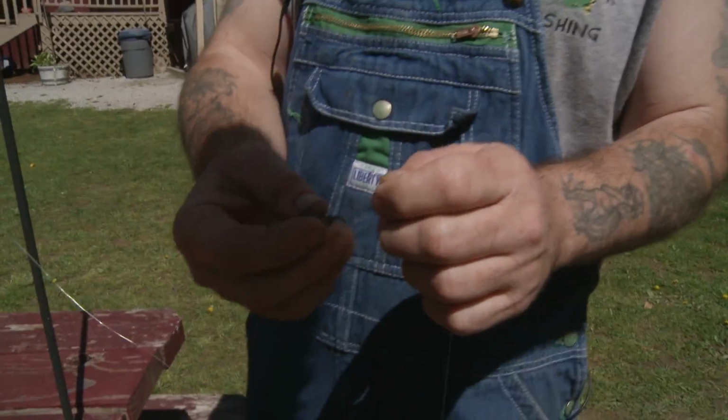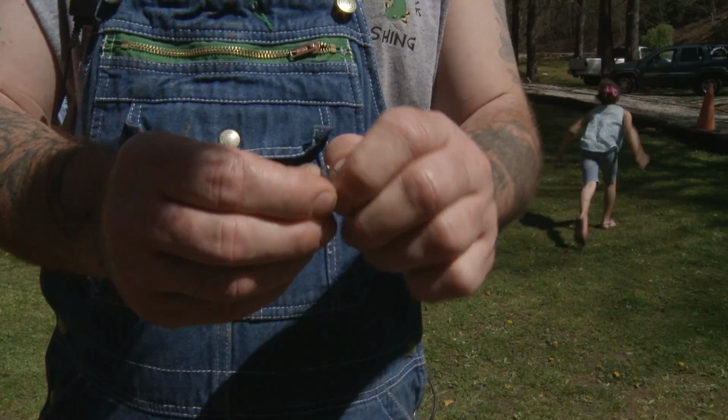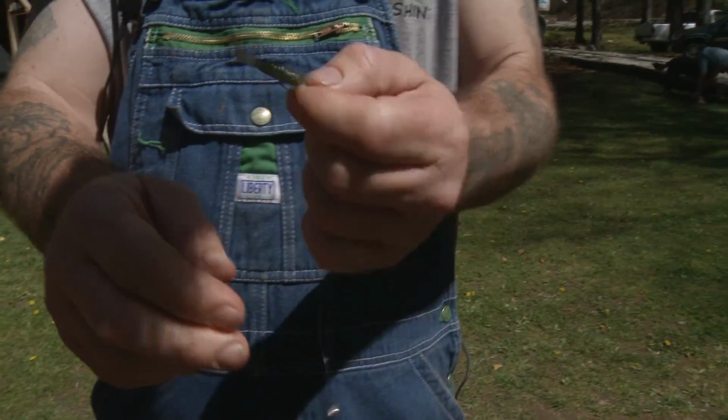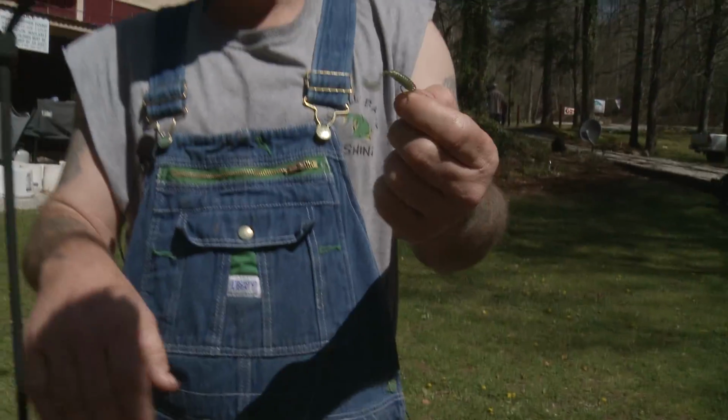All right, guys, we're gonna put this little rubber worm on here to try to catch some trout today. All you gotta do is thread it through there, bring it out like that, make sure it tangles up just like that right there. Have a little tail, and the trout will actually be attracted to that.